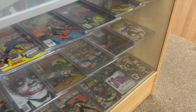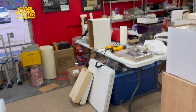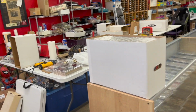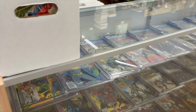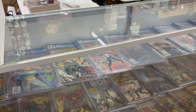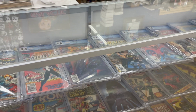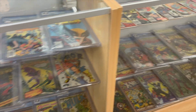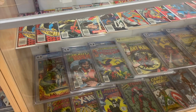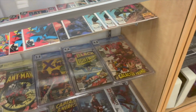This place, if you are into graded, slabbed CGC comics, this is the place. If you are into ungraded comics, this is the place. If you are into brand new comics, this is the place. If you are into back issues, vintage toys, guys, you are about to see some amazing stuff here. And pricing, by the way, really good. So if you are looking for stuff to either fill out your collection or maybe some grail pieces, this is the place to come. It is well worth the ride.